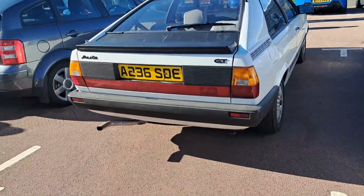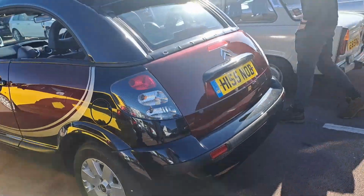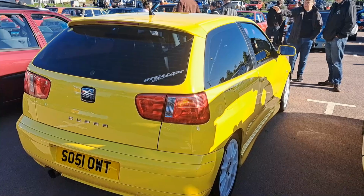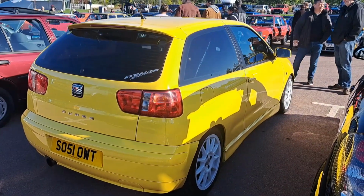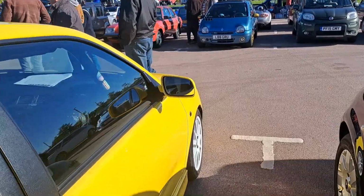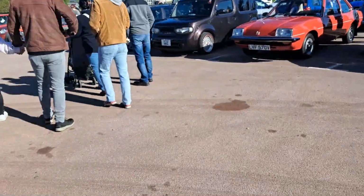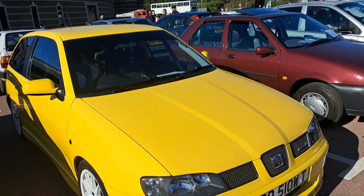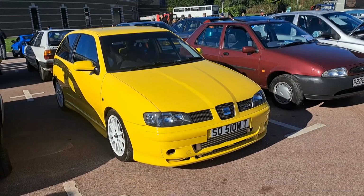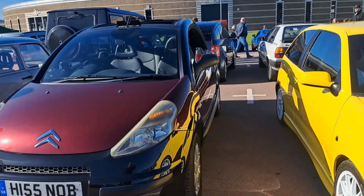Wow, back in the day, about 2001 to 2, this was a really popular colour for sporty cars, this sort of yellow. And it really stands out even more on camera than in real life. I haven't seen one of these in a really long time, but Mark II Ibizas in general are quite rare cars now. Mark 1s are even rarer, but Mark 2s are also rare. Citroen C3 Pluriel.